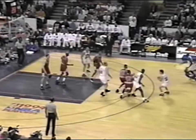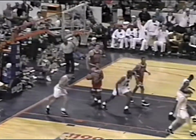Except they missed those two, and Hill gets it tapped right to him. Price around the screen, and Cleveland is on the board first. The Price. They're 2-on-2. Price draws the defense, blocked by the goaltending call.